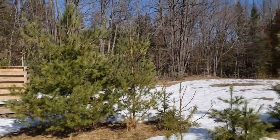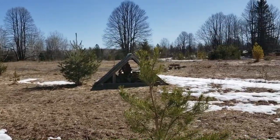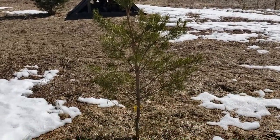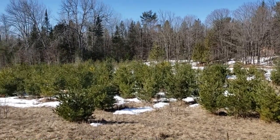Some of my white pine over here, you just kind of see them dotting the landscape. That jack pine's doing really, really well, so I want to get more of these. They tend to just do really well in this spot. These trees were naturally seeded. Take a look at that.